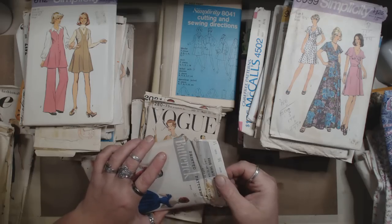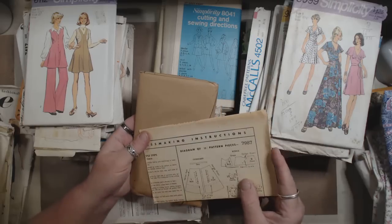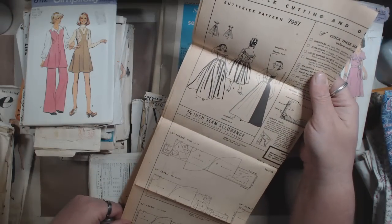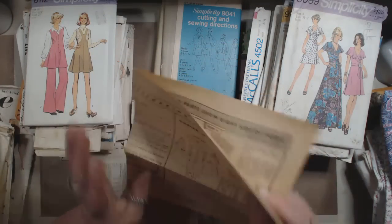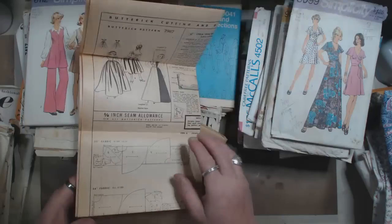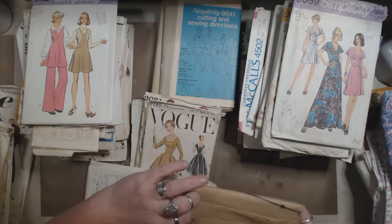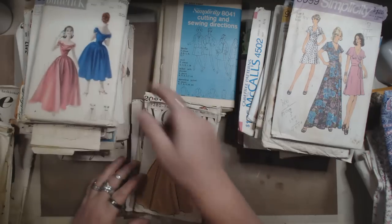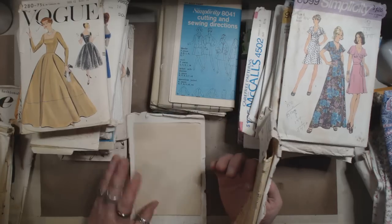The newer patterns actually have the date printed on them. This hasn't even been used. I wonder if it says on the instructions anywhere. I'm going to do some research and try to see how to tell a little bit better, maybe on the Butterick website or the Vogue website. Oh my gosh, so cool.